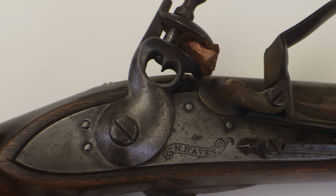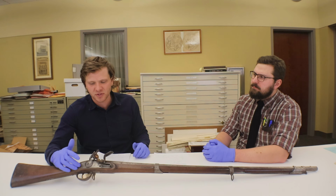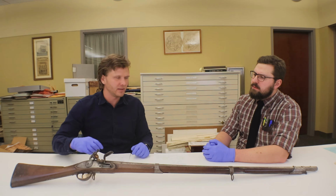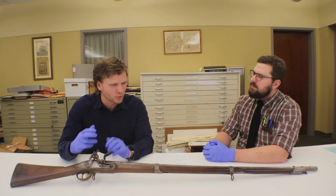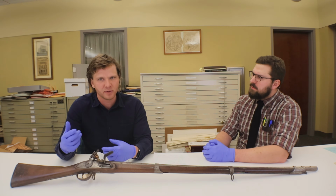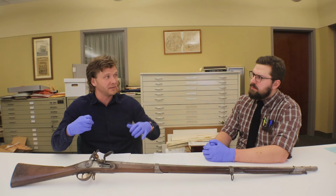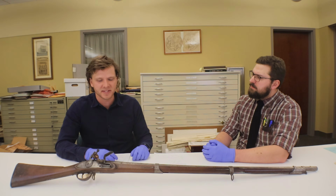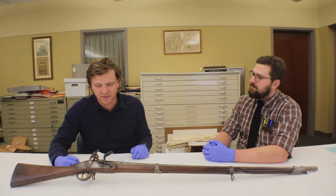It has that rounded cock and that brass pan, and it has a flat lock plate. The 1777s actually have a rounded lock plate, a rounded cock, and they also have that detachable brass pan. The important thing about a detachable brass pan is it's more resistant to corrosion from repeat firing. The iron pans corroded much quicker, and they weren't detachable. But now you have a detachable brass pan. You take the brass pan out if you need to, and you can replace it easily instead of having to redo a lot of work on the lock. So that was an advancement for military flintlocks.